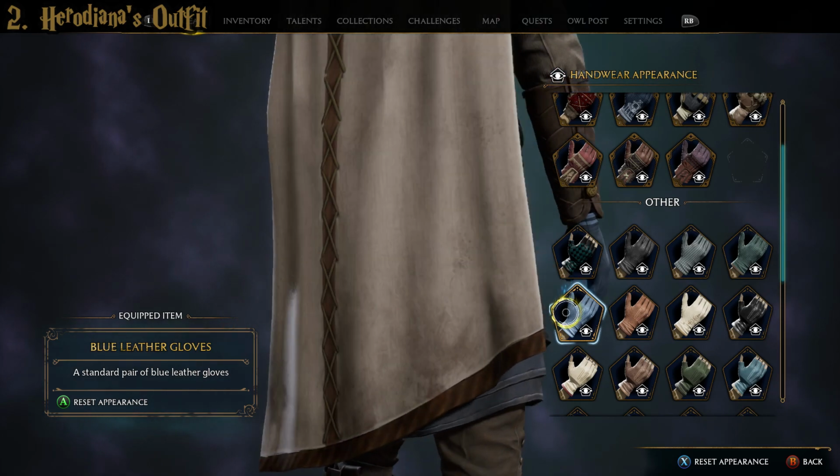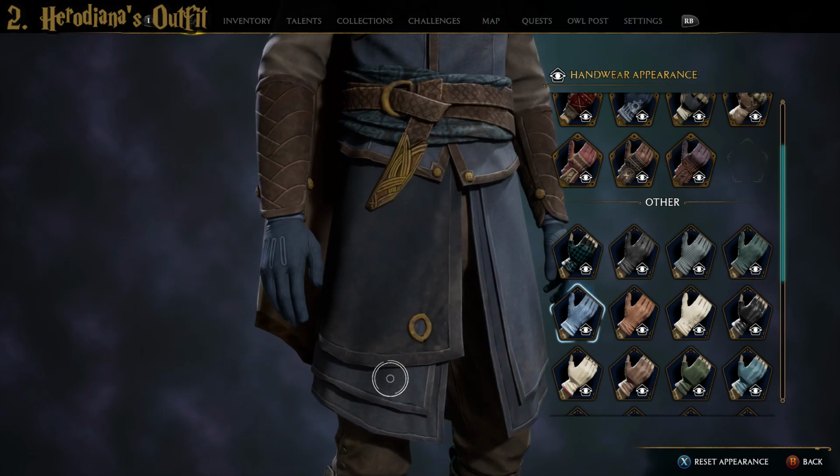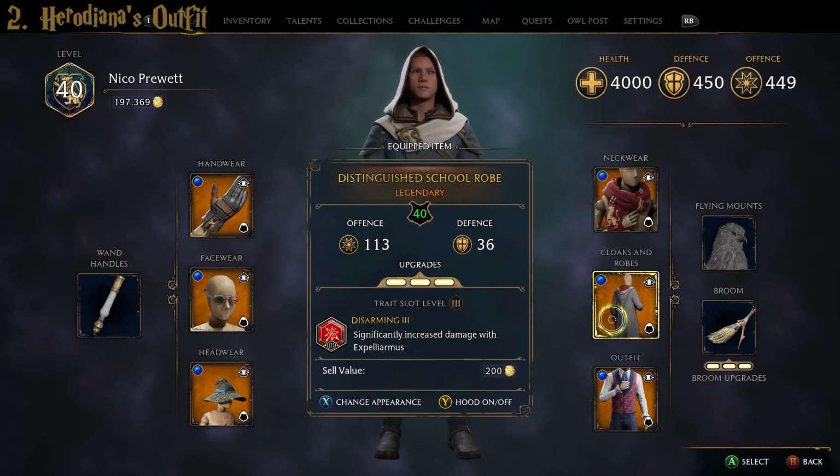I picked them up rather early on in a chest in Hogwarts Castle, so you can loot them from chests or off of enemies or whatever, but that's how you get your hands on these, or I suppose even buy them from Glad Rags. Then the other 2 items are the outfit and the robes.